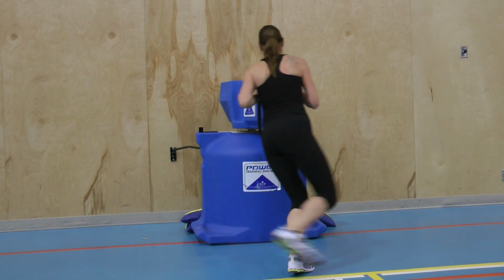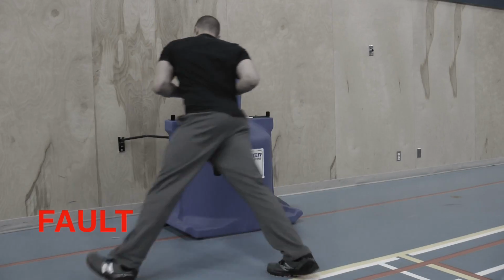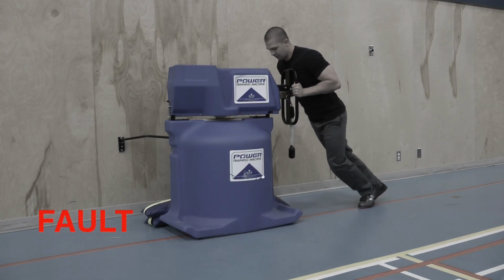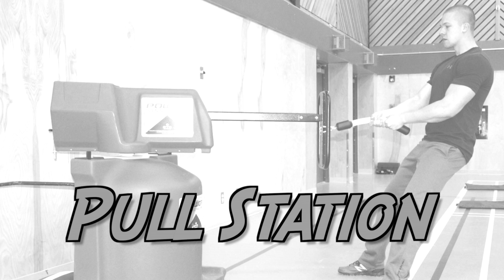Faults are using the chest to push the bar, leaning completely into the bar, letting the weight drop slightly and not getting the weight back up before moving to the next repetition, and not stepping over the line before moving to the next repetition. Correctional officers are required to pull open doors or pull on a person to gain control over them.